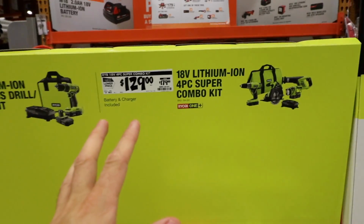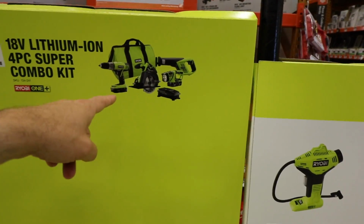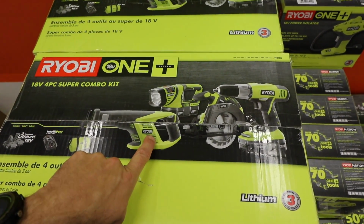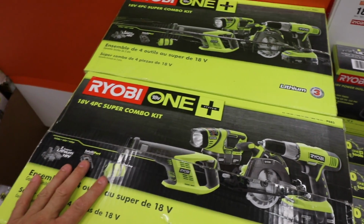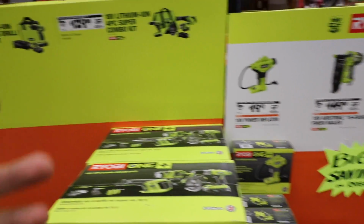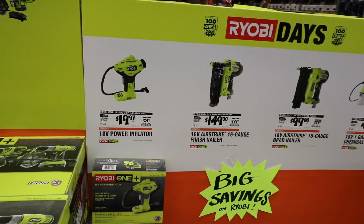Oh wow, now I just went over to this. So now for $30 more, we're getting all this extra. But we're getting the entry-level reciprocating saw, the entry-level drill, a circular saw, and just an entry-level flashlight, a bag. So I think I would probably go with a little more quality drill and build up over time. And you always could buy Dad an impact or a saw for next Father's Day, right?